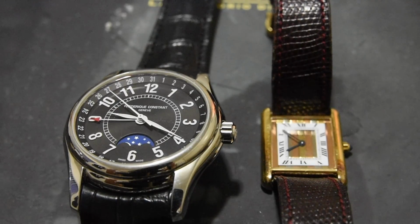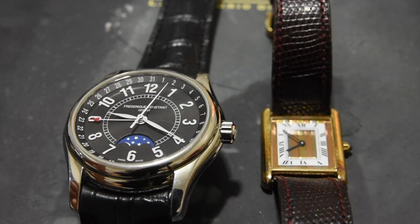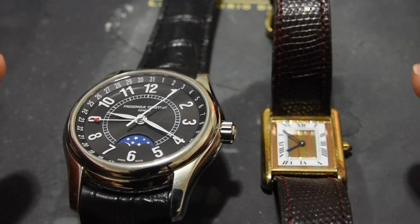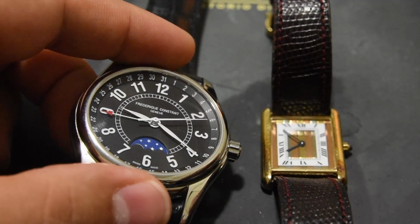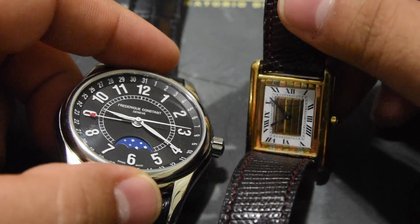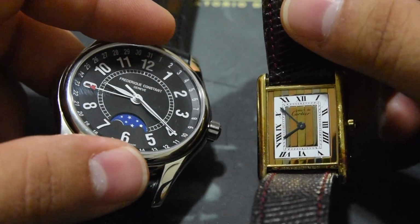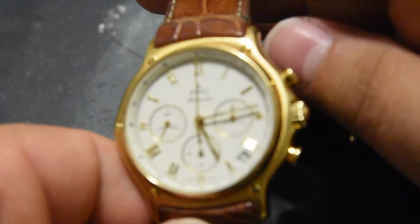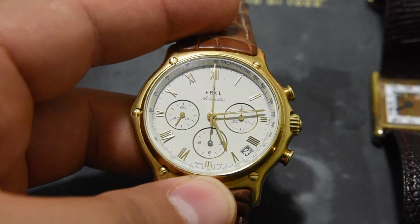So now that we're familiar with the different categories or styles of watches, at least the common ones, your sports or tool watches or your dress watches, we're going to look at sizing. Although these are both dress watches, they're quite different in size. This one is 43 millimeters and this one is, I think, just 31.5. I don't think it's even 32 millimeters. So you can either go large or quite small, or you can reach for that sweet spot, 38 millimeters. This Ebel 1911 chronograph, I think, is the perfect size.